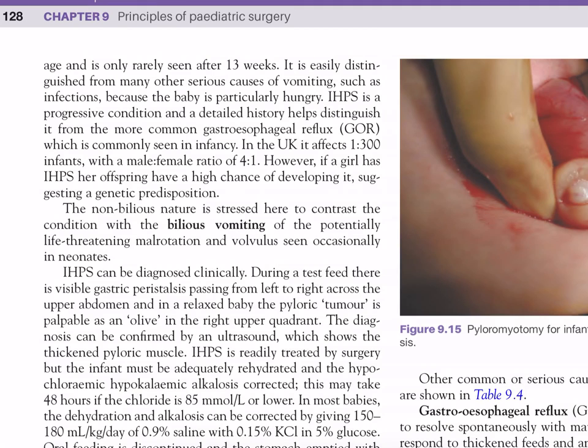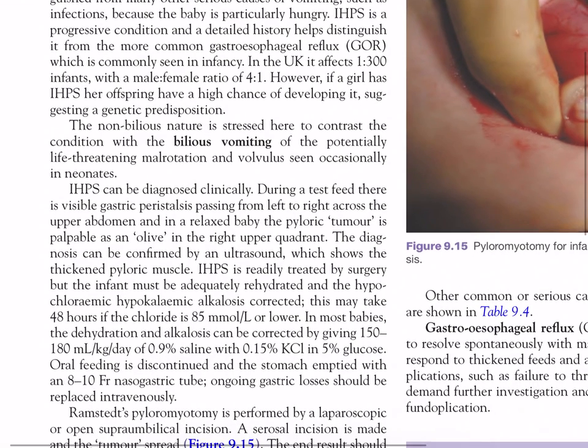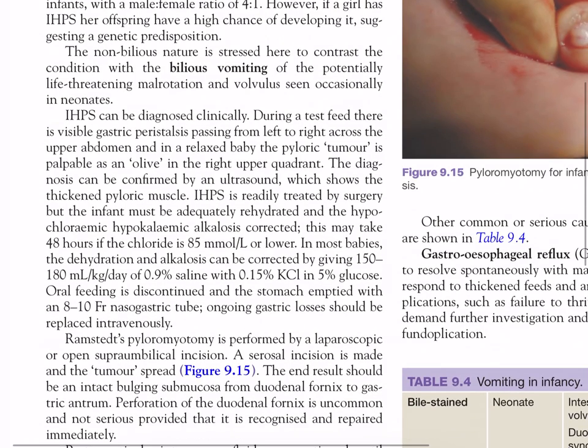In the United Kingdom, it affects 1 in 300 infants with a male to female ratio of 4:1. However, if a girl has IHPS, her offspring have a high chance of developing it, suggesting a genetic predisposition. Non-bilious nature is stressed here to contrast the condition with the bilious vomiting of the potentially life-threatening malrotation and volvulus seen occasionally in neonates. IHPS can be diagnosed clinically.